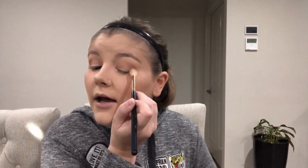And in the crease, it should be one of your darker spots, especially on the outer V. And now it just looks like our eyes have been contoured a little bit, you know? So I've got that little bit of definition out here.